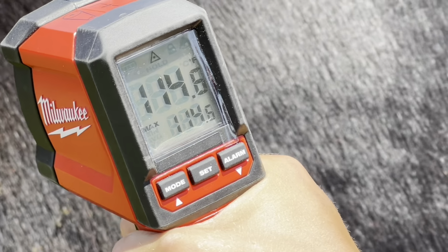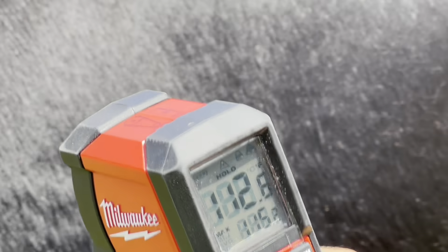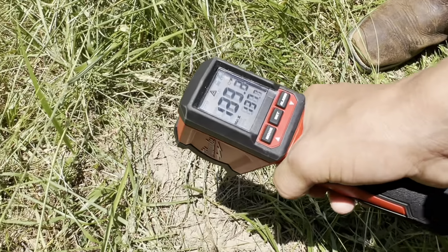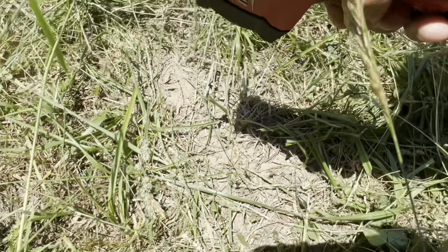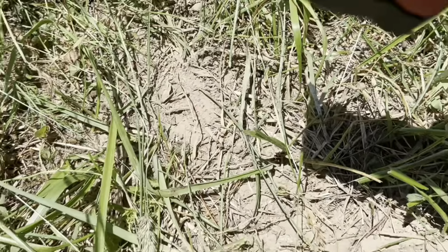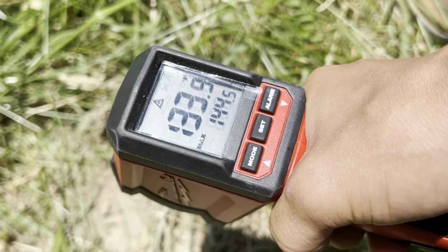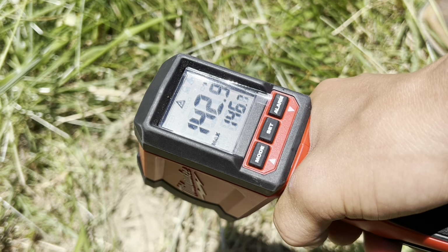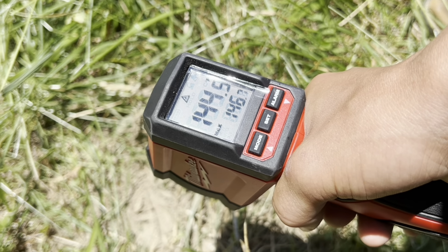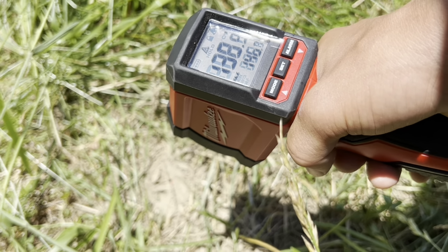109. Yeah. 111. Definitely a difference. 130 degrees. I guess that is about the biggest patch we've found yet. Yeah, that's crazy. That's the difference that having something either growing or laid over, covering the soil up, can make. That's a huge difference.